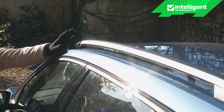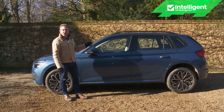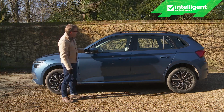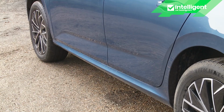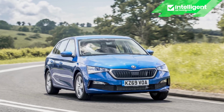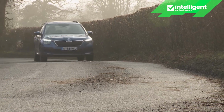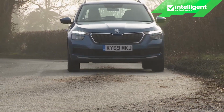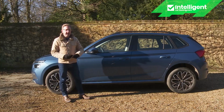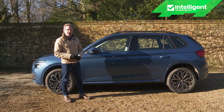Now, roof rails are fitted as standard, which is just as well as without them you might struggle to even recognise this as any kind of SUV. The brand points out that this car rides 39mm higher than the Skoda Scala family hatch it's based upon. Its total ride height of 188mm is actually one of the highest in the segment, but there's no body cladding or wheel arch protection to draw your attention to the fact.